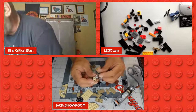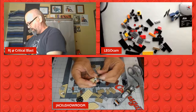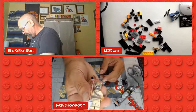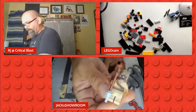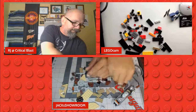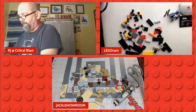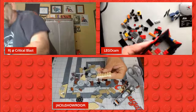I'm going to do separating off camera here because I'm doing something dangerous. That's the Tusken Raider with staff. There we go. I used the box cutter blade to get under there. Yeah, we don't want to recommend anybody use a box cutter blade to get under a Lego and lift it.